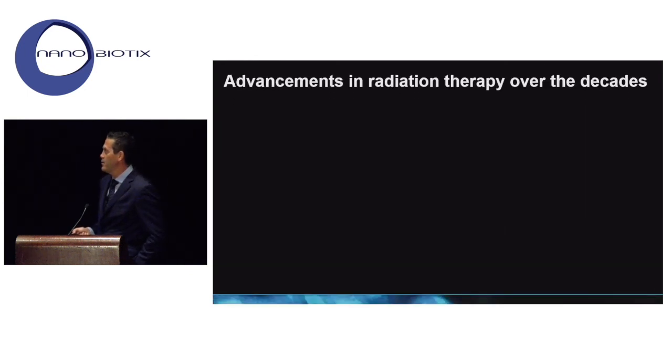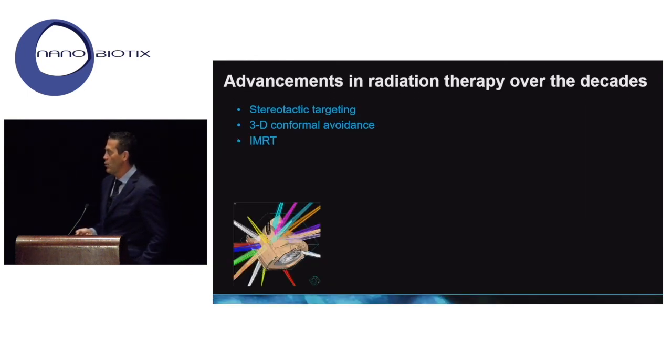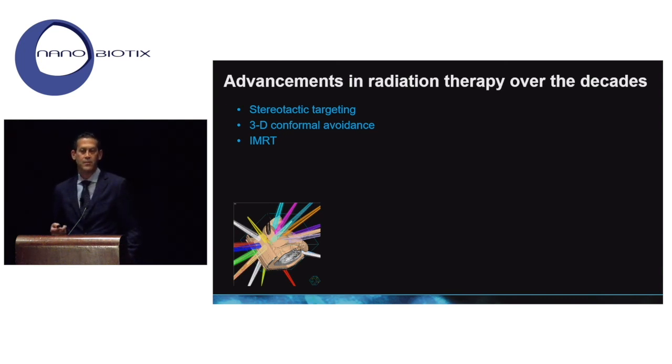So what are some of the advancements in radiation therapy over the decades? We began to look in the 90s at 3D conformal radiation, where we could visualize things and use CT planning. We began to look at stereotactic targeting in the 2000s. We began to look at IMRT. What does IMRT stand for?